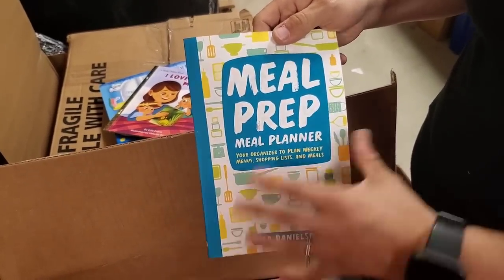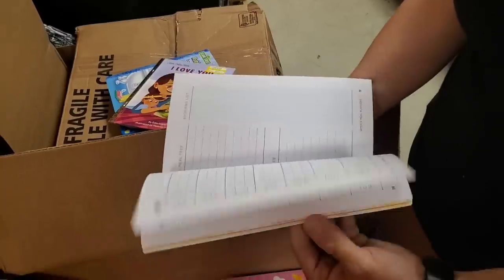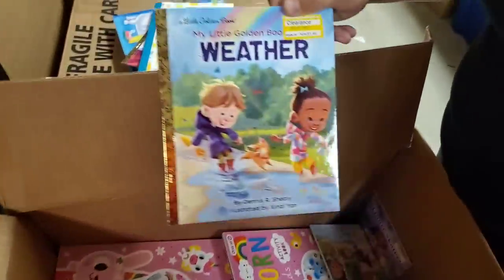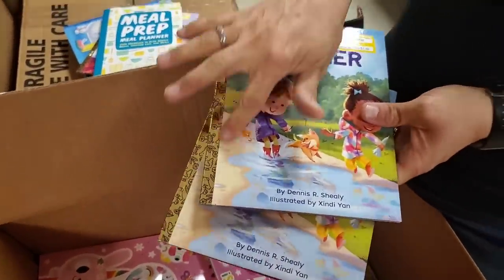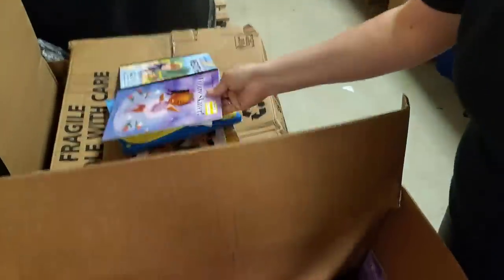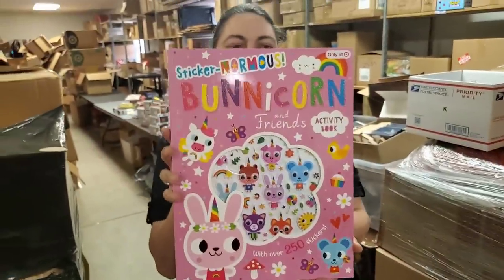The Meal Planner. That's actually probably not a bad idea. Oh, look at that. You could schedule your whole day's meals. It'd be wonderful. Weather. I read so many of the little golden books when I was a kid. I'm a figure skater. Whoa. That is a huge book. Are those stickers? That is a large book.